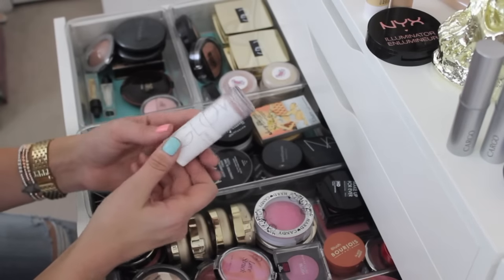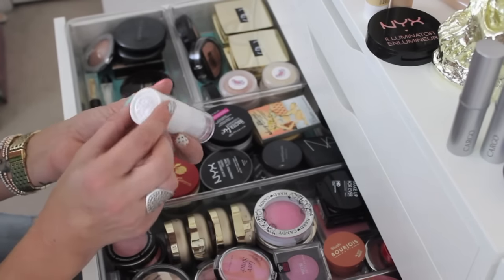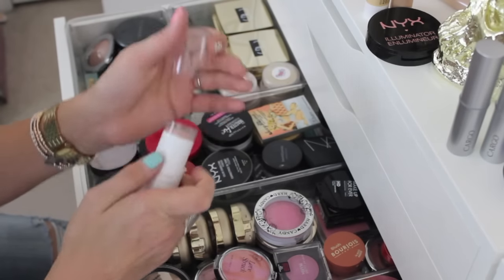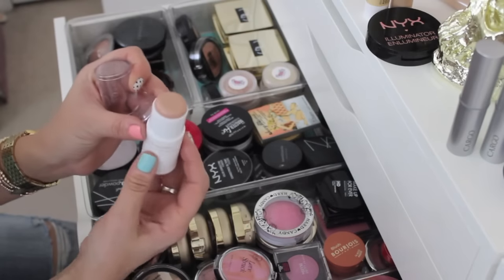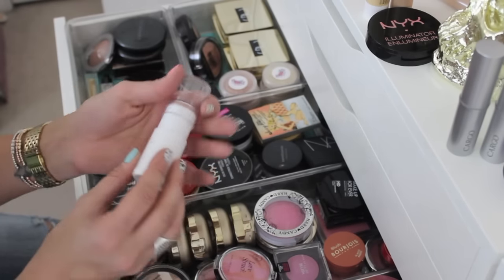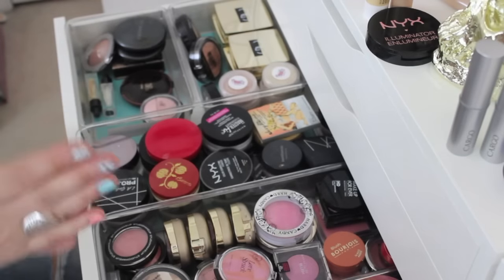And then this Natasha Denona Face Glow Cream Shimmer in 01 Light. I'm going to keep this out and use it because I just got this and I haven't really had the chance to play around with it. But it's a really pretty cream highlighter. So we're going to use that guy.